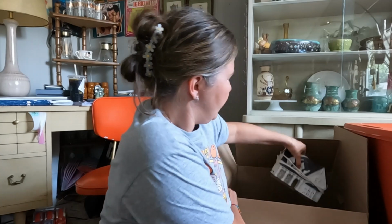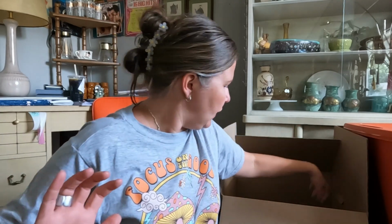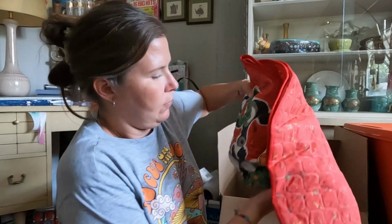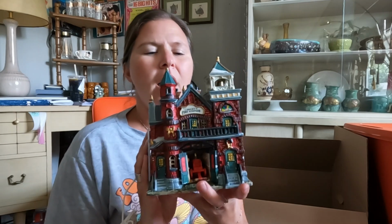This I got, but I'm giving to one of my friends at work. She has a little Christmas village, so I needed to dig this out anyway because she asked if she could have that. It's a Dickens village. This is really cool. It's another one of those village doodads, but it's a fire station, and look how intricate that is.